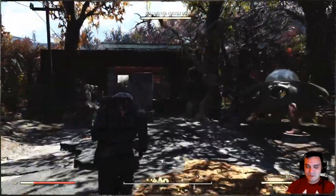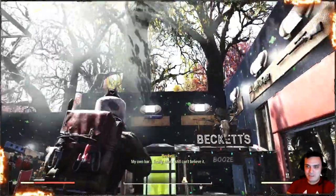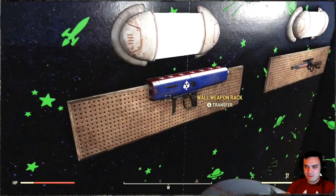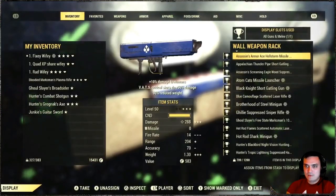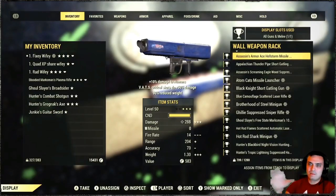Right. I think I wanted to show you the rocket launcher as well, and that's pretty much it. So the rocket launcher, there it is. Sitting there. Having fun. Boom, boom. So that's how it is. And you can see it right here. Let it scroll a little bit so you can see the entire skin.